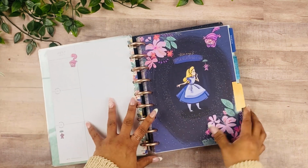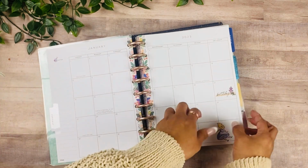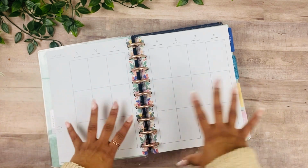And so now I definitely want to start this in January. And what I like about this is the vertical layout again. So I plan on printing pictures and doing like a weekly memory keeping.